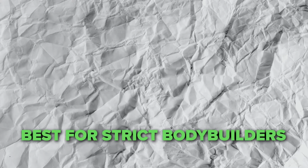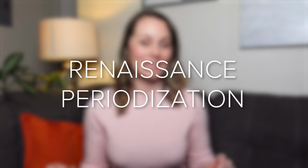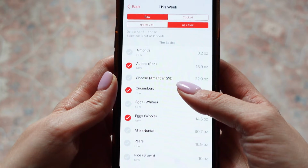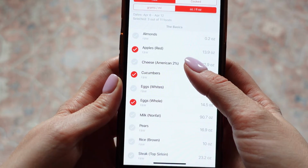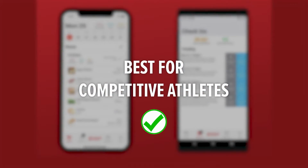Now, last but not least, number 5 on our list of best nutrition tracking apps for weight gain, RP Diet App. The RP Diet App is an acronym for Renaissance Periodization. They focus on nutrient timing and getting most of your daily carb intake before, during, and after your workouts to optimize performance and recovery, which is really great for gaining muscle. This app is really best though for strict bodybuilders and people that are okay with the more rigid form of tracking. The app also has some really great features.